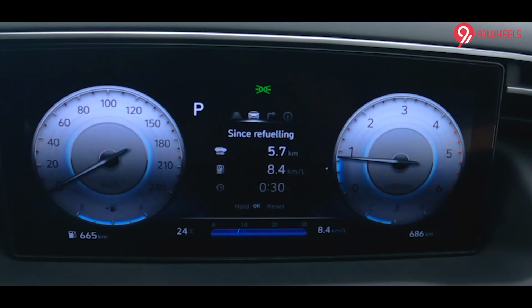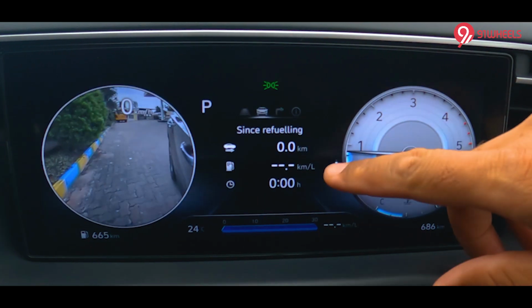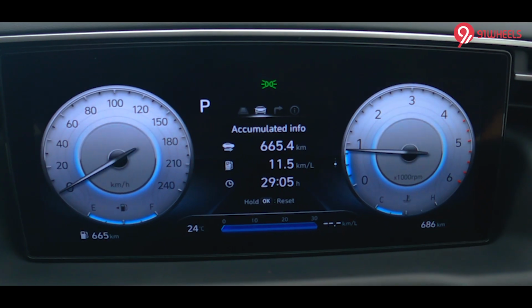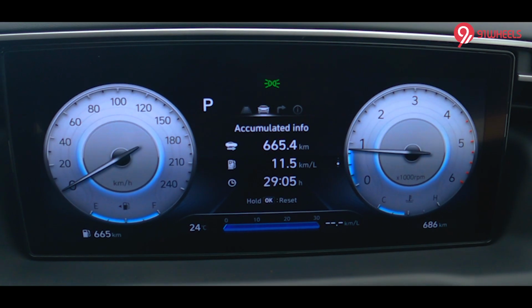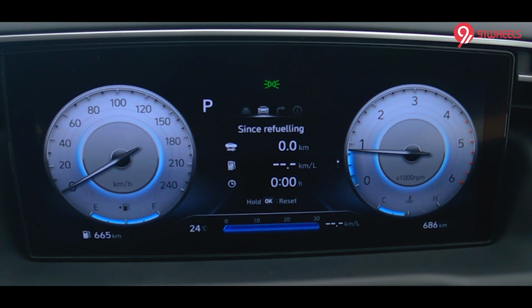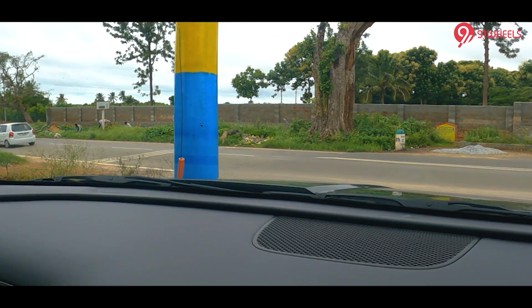So with the fuel filled, it's time to reset the driver info display. This is the total distance driven, the fuel economy and the time taken. There is one more called the accumulated info. Even this gets reset. So yeah, driver information, and since refueling, everything has been reset and it's time to hit the highway towards Hyderabad.